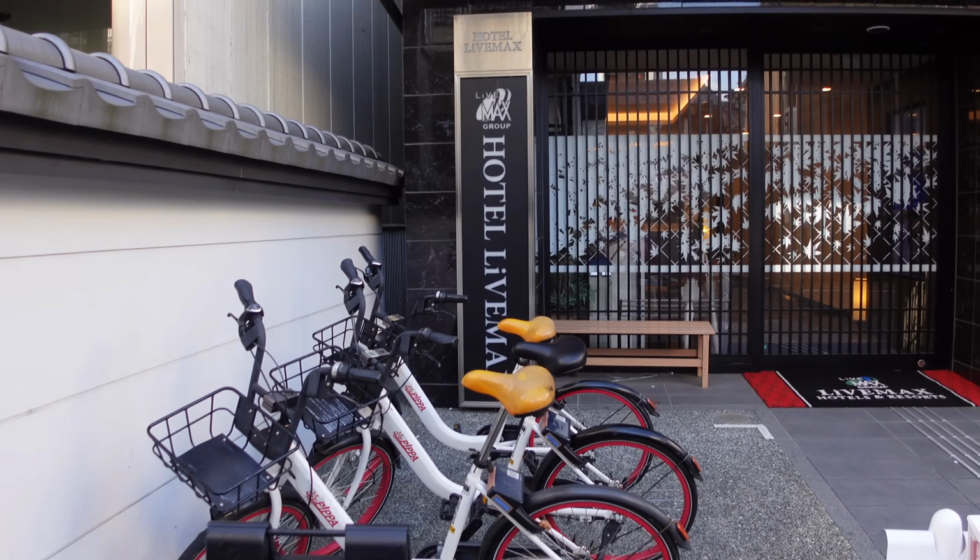Found a set of 3 bikes here, and if you do this, make sure you pick a bike that's reasonable because they're not all serviced and up to scratch. So I picked one with the nicest looking seat. For this ride, I don't think it's going to cost me more than like $2 or $3.